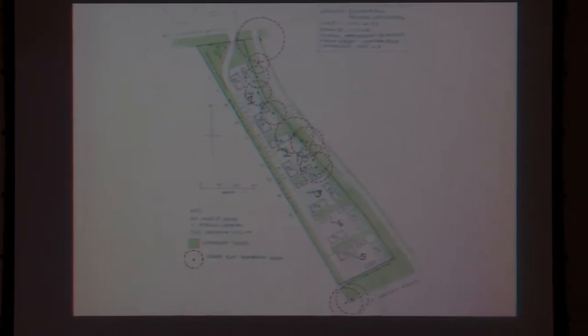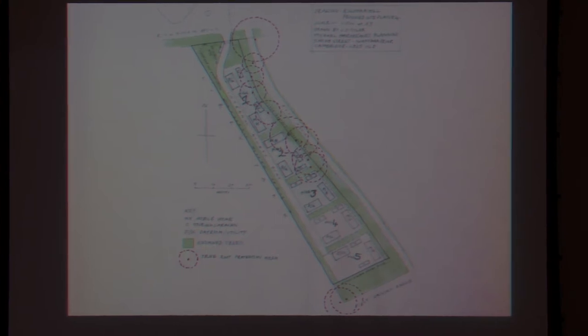So the submitted layout shows the site laid out to 5 pitches, each capable of accommodating a mobile home, 2 touring caravans, a utility block, and there will be parking spaces for 3 vehicles of transit or private car size on each pitch. This plan shows the root protection area in red of the main mature trees along the back site boundary. The green shaded areas indicate where trees would be retained, although individual specimens have not been identified and plotted over the entire area.